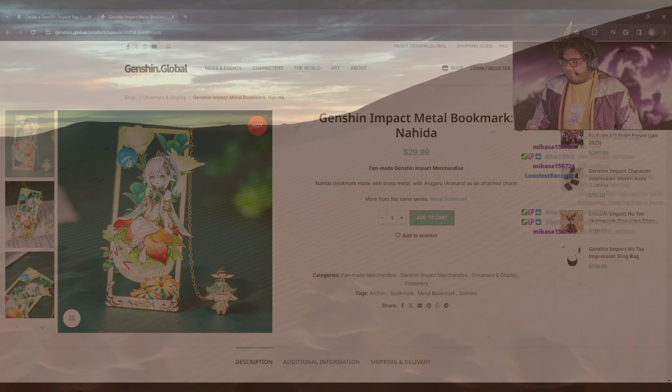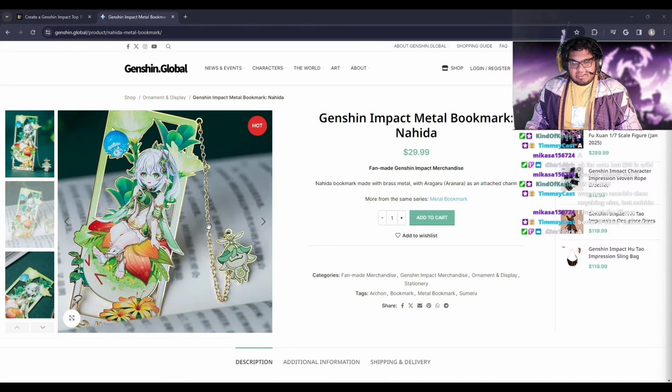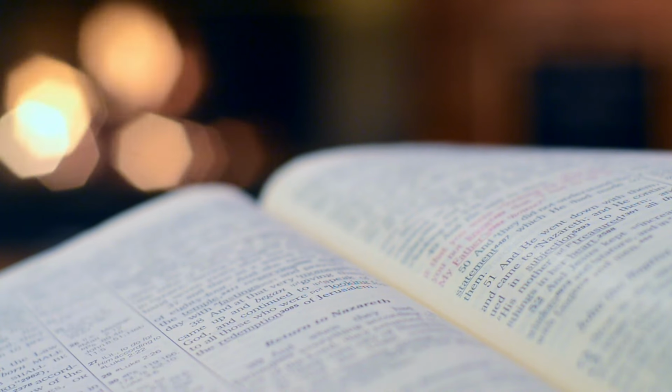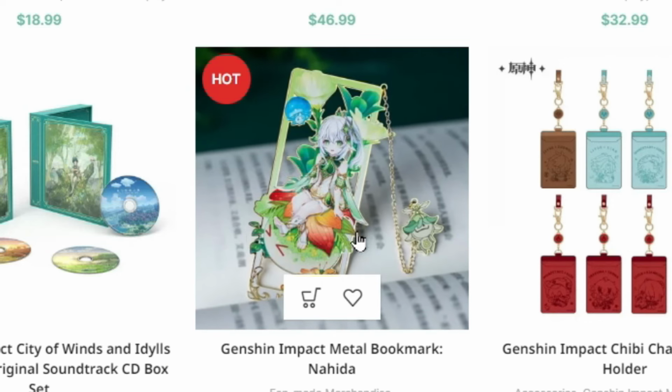Y'all want a Nahida bookmark? It has a little R and R. I'm thinking A. Am I a reader? Am I gonna open up a book? Hell no, I'm not gonna open up a book. If I did start reading, I would use that bookmark.